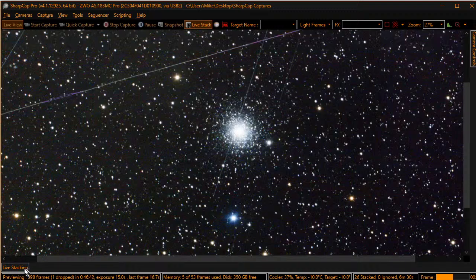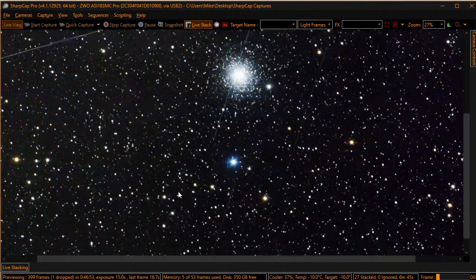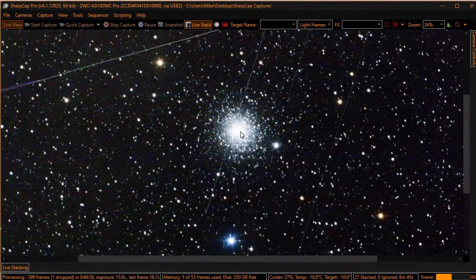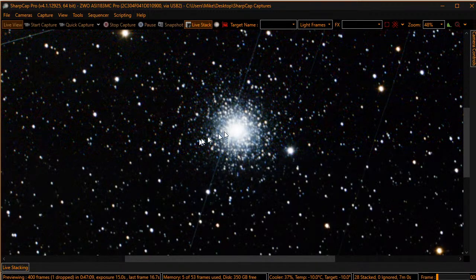But again, I'm not really set up to do nebula on this. I've got very short exposure to be able to not blow out the core of the cluster too much. In fact, now that we're zoom in a little bit more and back this off, get a little more of the stars. There's 100,000 stars in there. Alright.